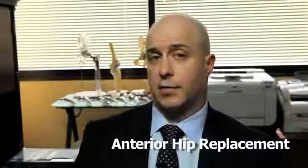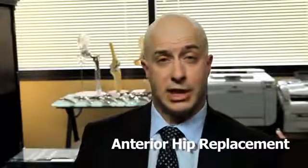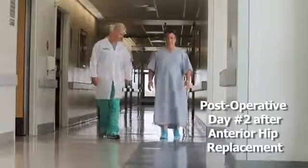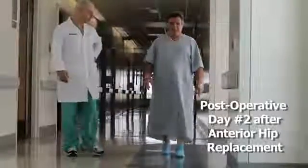But with the anterior approach, we're not having to cut any muscles or detach tendons, and patients are able to recover much quicker. I've been very impressed with the results that I've seen in my patients after they've undergone a direct anterior hip replacement. They generally walk quicker, faster, longer, and require less pain medications than patients who are undergoing a more traditional hip replacement.